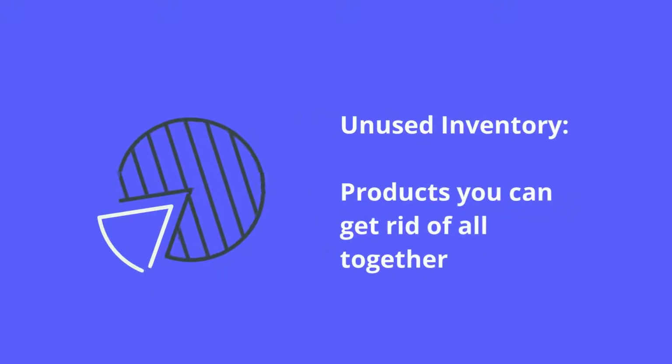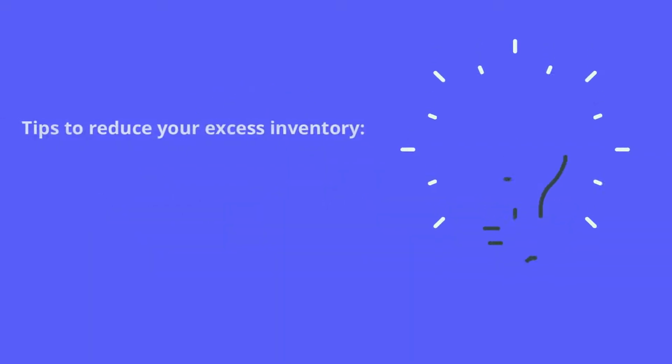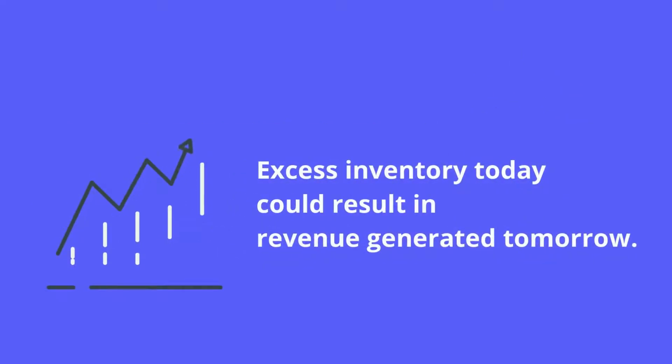Once you have some usage data in BevSpot, you're able to see how much inventory you're sitting on in comparison to what you're going through on a weekly basis. This will help you order smarter, as well as empower you to get creative with ways to get excess product off your shelf, and as a result, start collecting revenue off of what was previously dead stock.